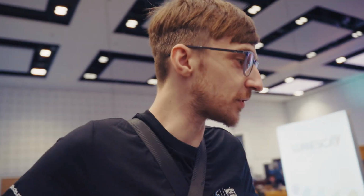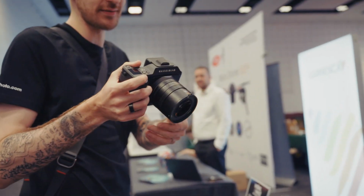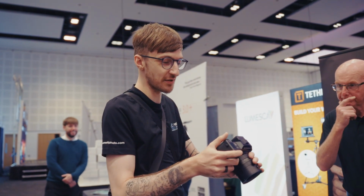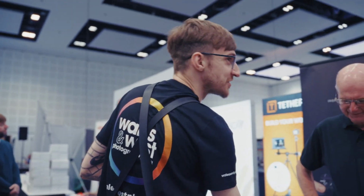We've got the Hasselblad stand. First year at the Wales and West Photography Show. Pretty cool looking things. I'm particularly excited about the XQD. I've always wanted to get my hands on one of these, if you don't mind. Okay. But was it 100 megapixels? 100 megapixel, yeah. Absolute beauty, absolute powerhouse. Look at that. Giant screen on the back, of course. You're going to need to see all that detail, aren't you? Yeah, absolutely. And a really great high-spec viewfinder. It's one of my particular favourites. I've never held one, and that's what makes me excited today. Thank you very much. Pleasure.